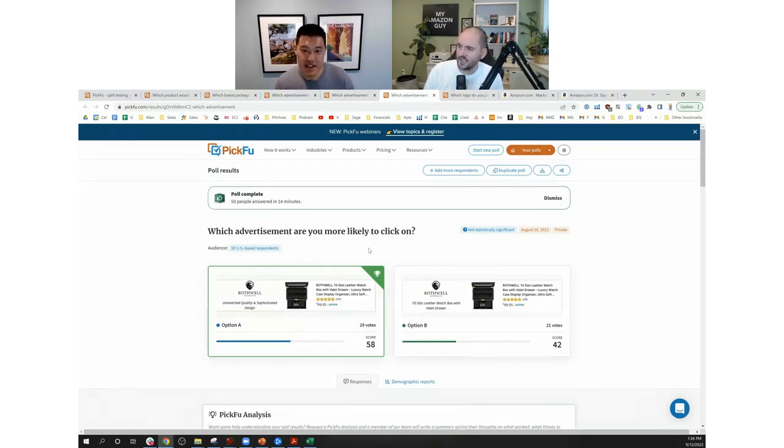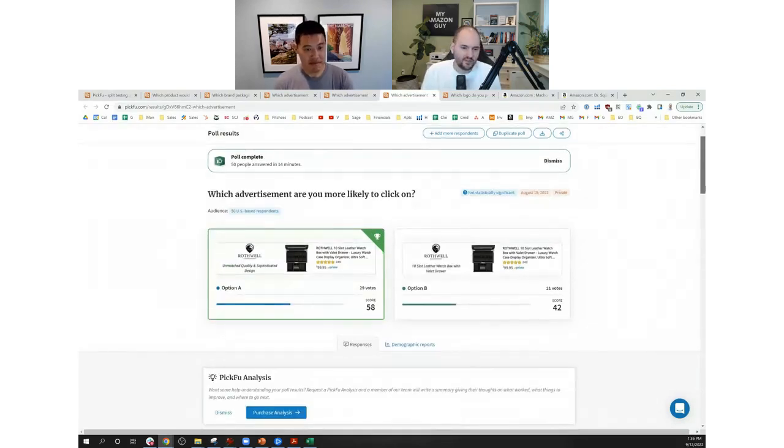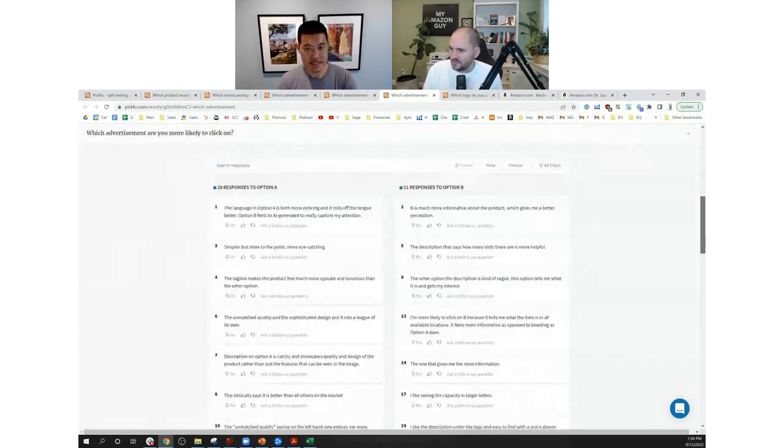All right, so here's another one. Which advertisement are you more likely to click on? Here's our first closest test, right? And in here, we changed the text. That was it. All we did was mention unmatched quality and sophisticated design versus 10-slot leather watch box with valet drawer. Everything else is the same. The logo's the same, belt's the same, everything else. So sometimes you can run a text test to see what will perform the best, not only in an ad, you can do titles, you could do marketing copy, which is kind of what we did here, and get some interesting results.